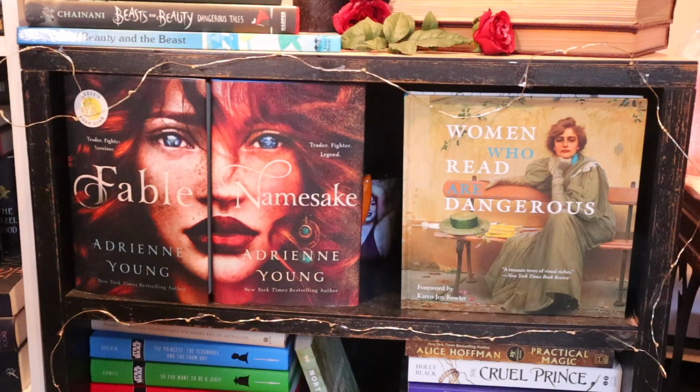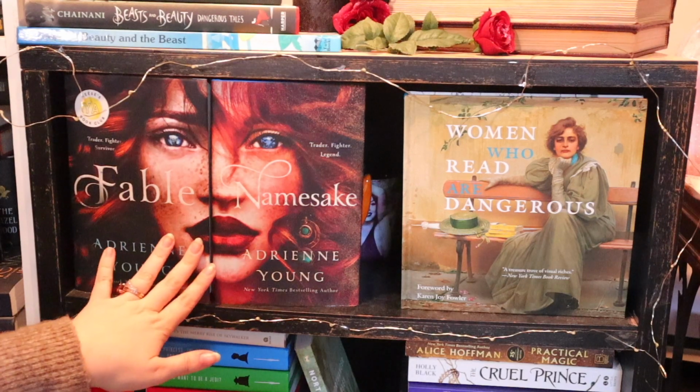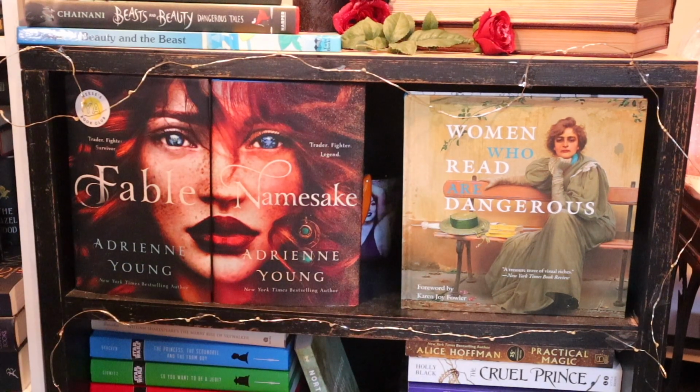Then down I have Fable and Namesake, and of course I have to have these books facing outward because the cover art is so gorgeous. And then over to the right I have Women Who Read Are Dangerous. I got that from the J.P. Morgan Library in New York City, and I absolutely love that book.